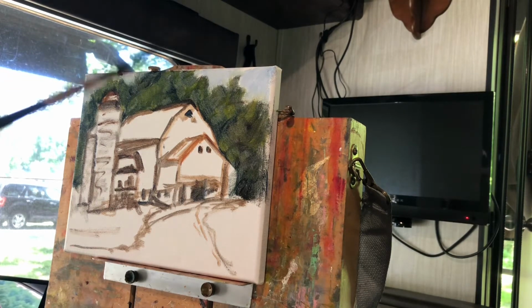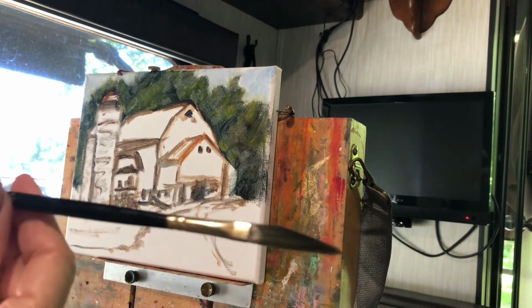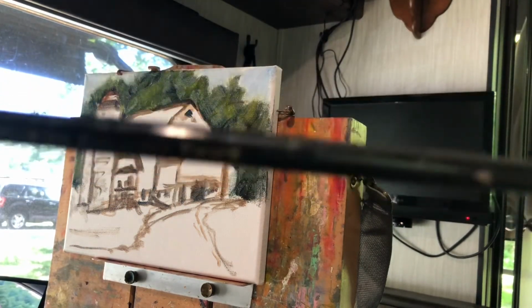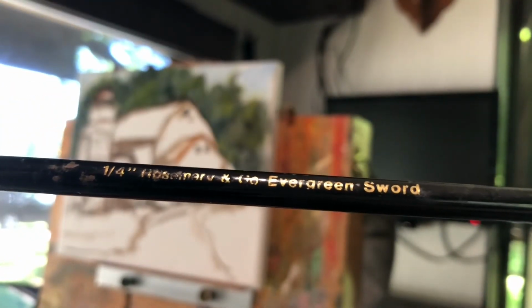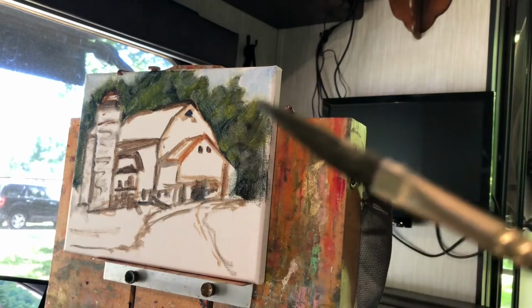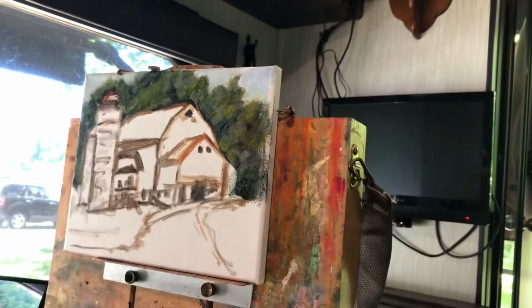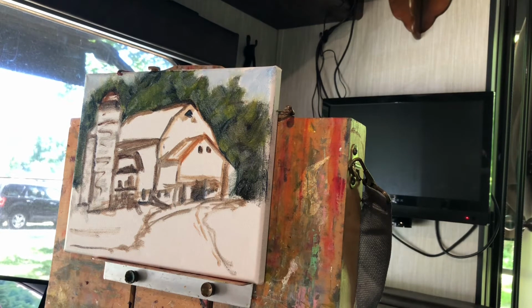All right, this brush I may have showed you before. This is called a Sword. Let me turn around so you can read it. It's a Rosemary and Company Evergreen Sword. And it's a nice brush to do tree trunks because you can't control it really well. Because if you take a liner brush, you're going to have these perfect little straight lines. With this, you can't really do that, which I think is good.